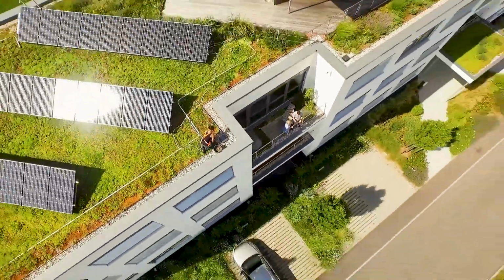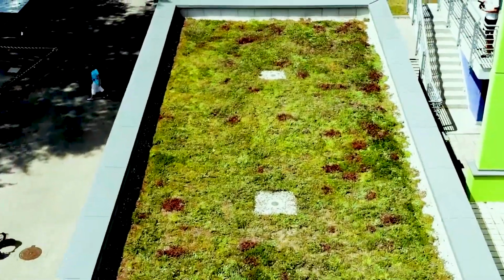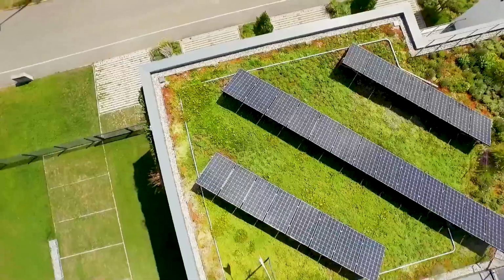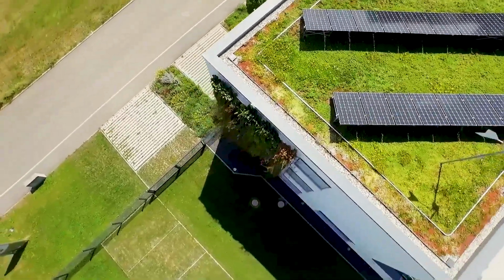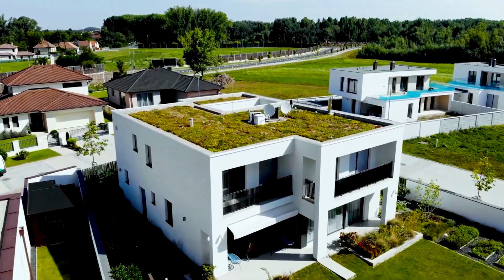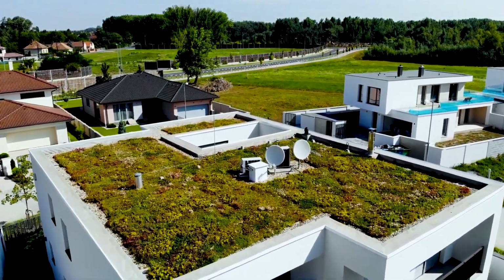A growing trend is the integration of solar panels with green roofs in what is called a biosolar system. Surprisingly, solar panels work better when cooled, and the surrounding vegetation helps maintain lower temperatures, increasing efficiency by up to 16%. Additionally, the partial shade created by the panels creates diverse microhabitats for plants.